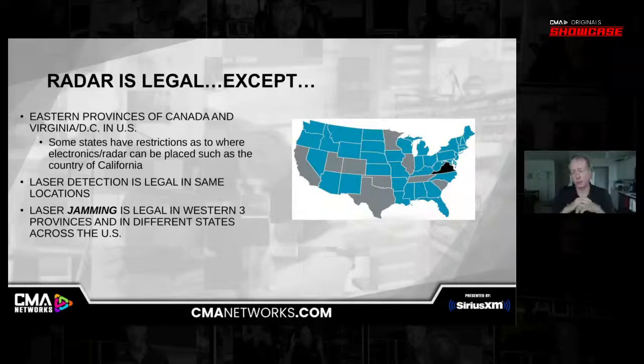But the real crux of this is laser jamming, where there's state by state or province by province legal acceptance, if you will. And again, in the three Western provinces that you're looking at for Canada, that's where laser is considered legal.